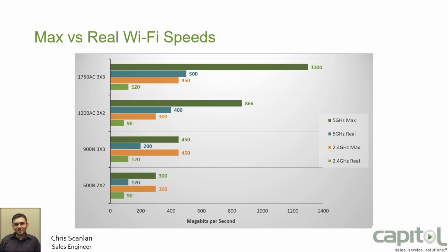Now, does that mean you're actually going to get it? No. Real world speeds, again, are 30 to 50% of what is rated. So real world speeds, you're probably going to get 500 because of signal strength, all those things we just talked about. 500 megs on the 5 gigahertz and probably 120 megs, give or take, on the 2.4. It's just the way wireless works, guys. If it's advertised as a 1750 AC access point, you're not going to get 1750 out of one band.